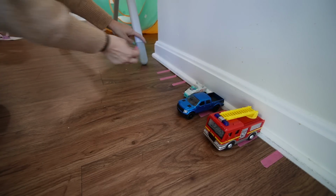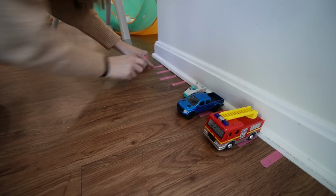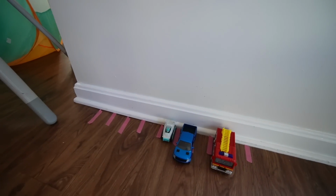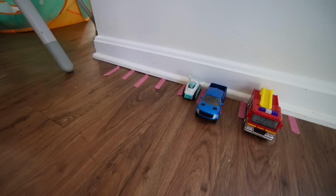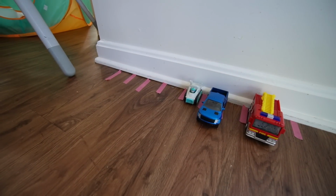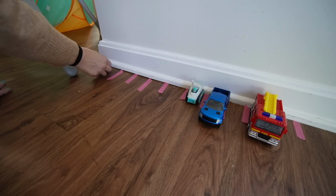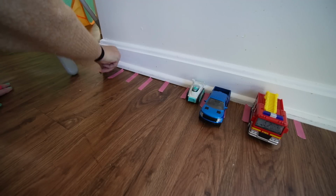And then he can work on counting also. I can work with him on sorting the cars, like biggest to smallest. So that's something we can do. I just try to get creative in a very easy way with him. That way it keeps him entertained for a little while so I can work on different concepts with Riley, because sometimes he's just in a mood and wants nothing to do with anything I'm telling him.